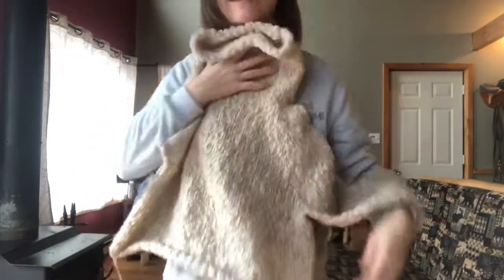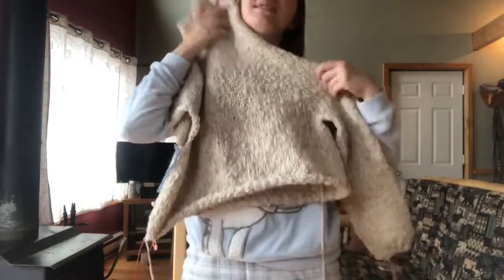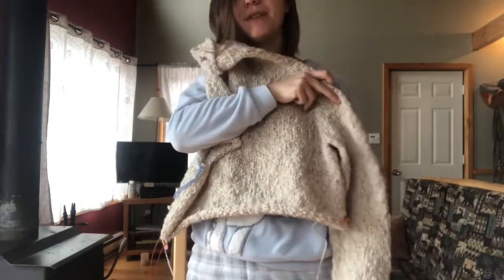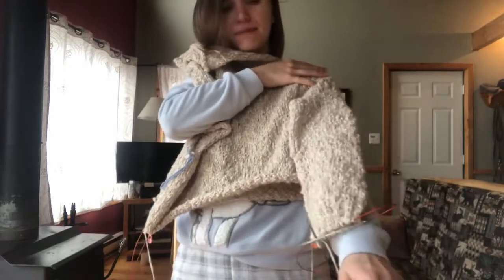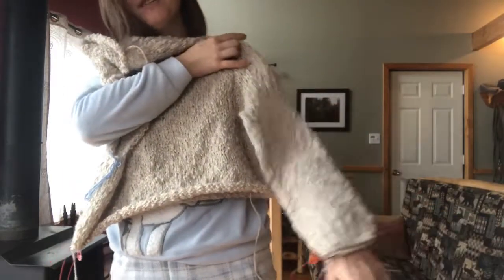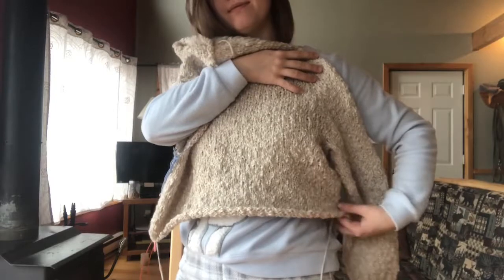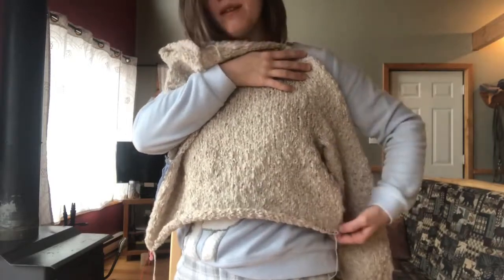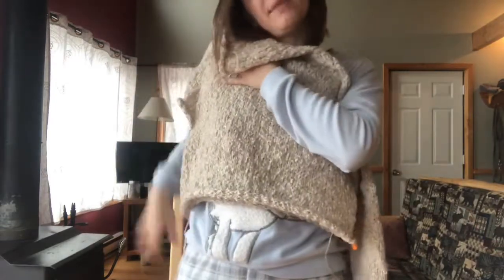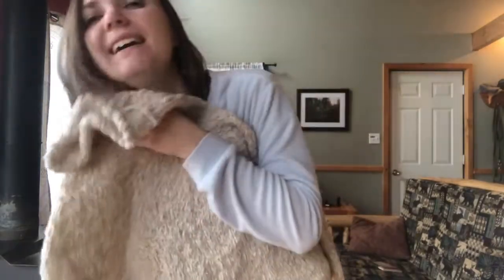Yeah, and I will show you, I tried it already a couple of times, so it's perfect. The sleeves are close to finishing, I have it up to the middle of the body, the body of the dress, and the hole for the second sleeve.